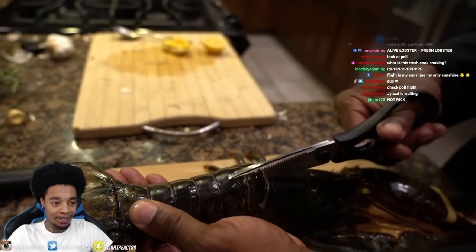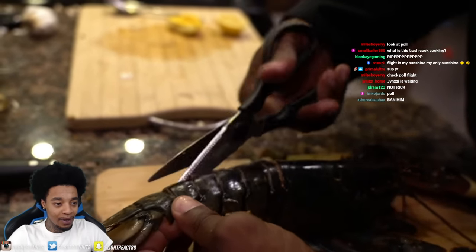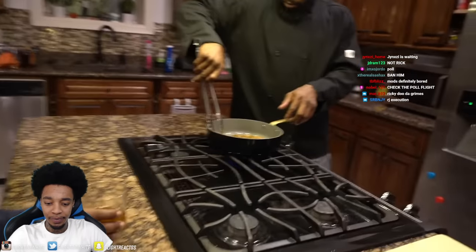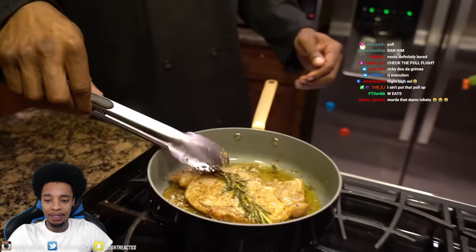Borderline live lobster. I only just get the lobster tails. Like that, and you cut right in the middle. Not rocket science. Just like that, real simple. Now come over here. I'm gonna flip my steak.